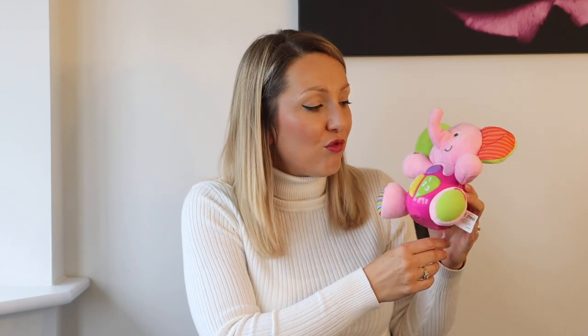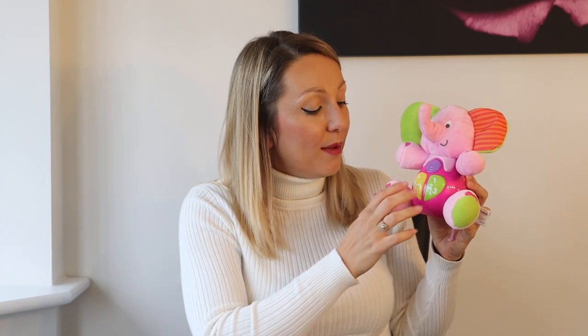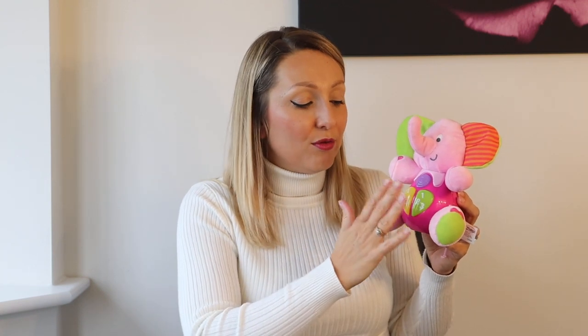Another one that we've got is, again, an elephant, it just happens to be an elephant. I can't remember where I got this from. I think it was from the range where we got this. It's basically a talking elephant, and you can press its tummy and it will do various things, so count with you, or it'll tell you the alphabet, or it sings with you. And she just really likes playing with it. So she can press its tummy, and also it's got nice textures on the ears and they make a different sound as well. So something like that, she just absolutely loves playing with.